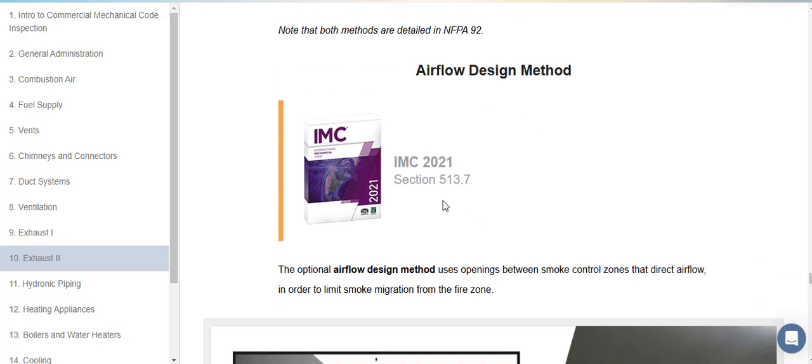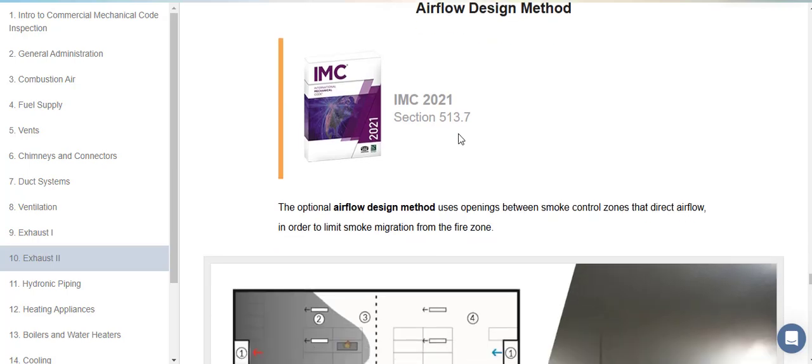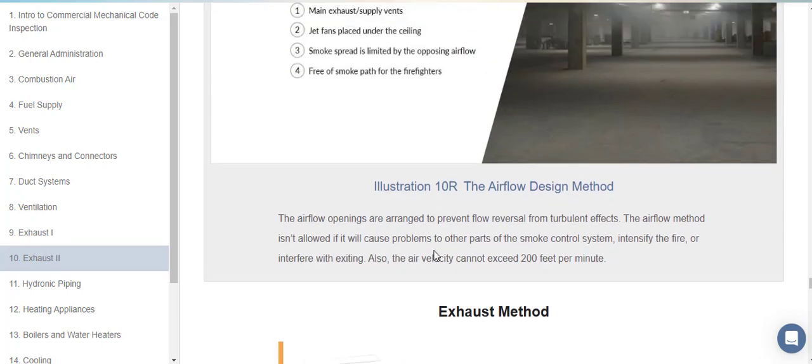Airflow design method, International Mechanical Code 2021, Section 513.7. The optional airflow design method uses openings between smoke control zones that direct airflow in order to limit smoke migration from the fire zone. Illustration 10R, the airflow design method. The airflow openings are arranged to prevent flow reversal from turbulent effects. The airflow method isn't allowed if it will cause problems to other parts of the smoke control system, intensify the fire, or interfere with existing systems. Also, the air velocity cannot exceed 200 feet per minute.